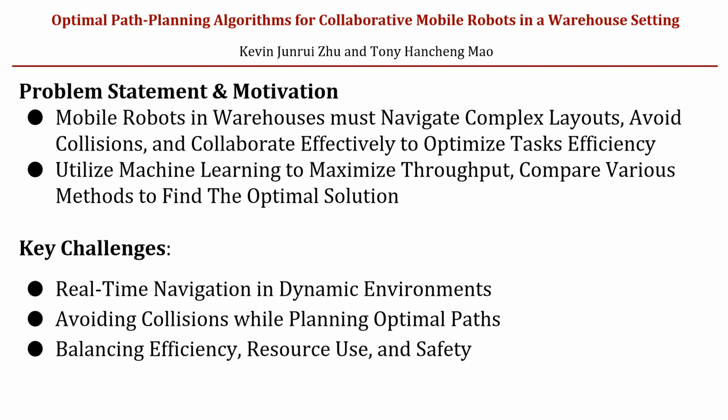The motivation for our work is simple. Different problems require different solutions. There's no one-size-fits-all when it comes to path planning, and we aim to provide a look into various methods' strengths and weaknesses so that you can choose the best option for your specific needs.